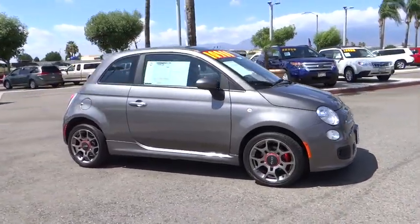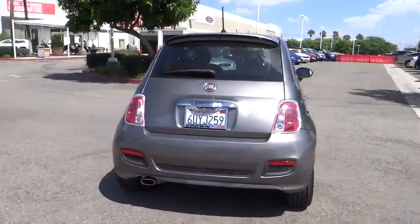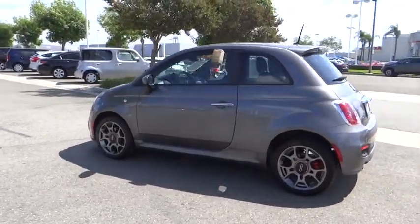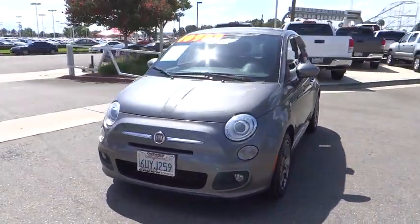2012 Fiat 500. The Fiat 500 offers three exciting models infused with style, technology, and convenience features to make life on the go more personalized and comforting. And with so many original ways to personalize every Fiat 500, your individuality will be recognized wherever you go.